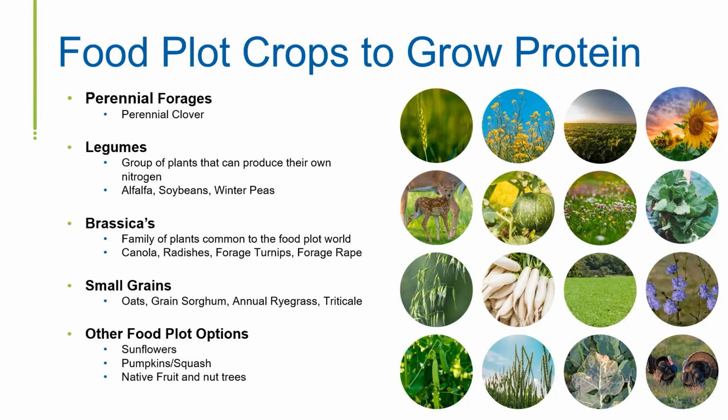Some other food plot options: sunflowers. Wildlife both love sunflower seeds and the leaves. What about pumpkins or squash? I have a coworker who has a very successful pumpkin food plot. The seeds contain the most protein. They're very high in energy and very digestible. They tolerate a 6 to 6.8 pH.